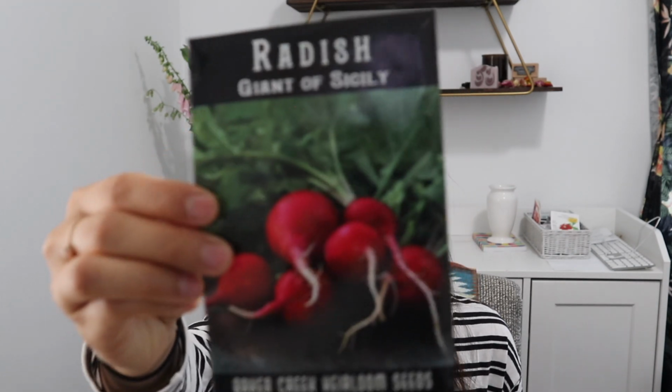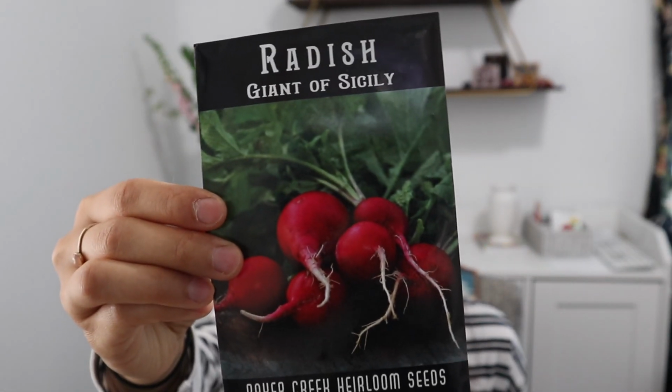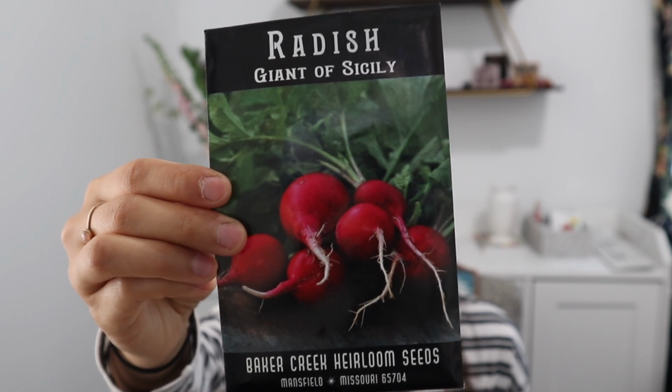Then I got a red variety. This one is called Giant of Sicily. I haven't grown this one, but honestly, a lot of red radishes I feel kind of do the same. I usually can't tell a difference, and I just wanted to restock on red radishes.